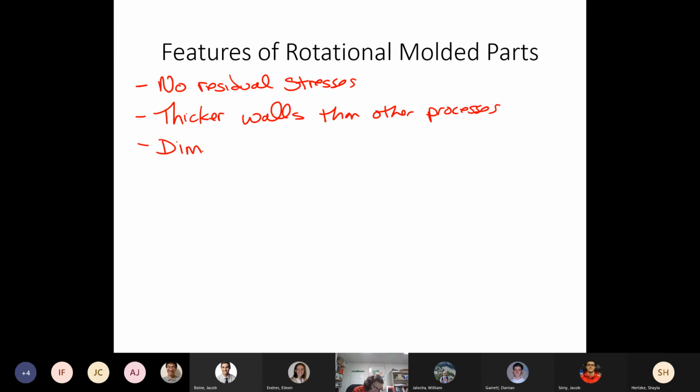Now, the dimensional tolerance is not great. Also notice that tolerance wasn't talked about. They talked about texture, they talked about insert molding, they talked about complex shapes, but not dimensional tolerances. So dimensional tolerances for rotational molding are, of the 4 processes that we're looking at, going to be the largest. So you really can't get fine dimensional control.